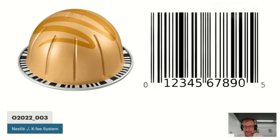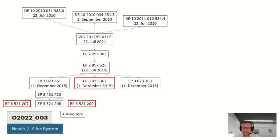But there is also these proceedings that were pending, which are ownership proceedings, because Nestlé sued KFI for assignment of the exactly three patents, because Nestlé felt, well, they belong to us. Now, how comes? That's a pretty difficult setup. But maybe let's have a look at the patent family.